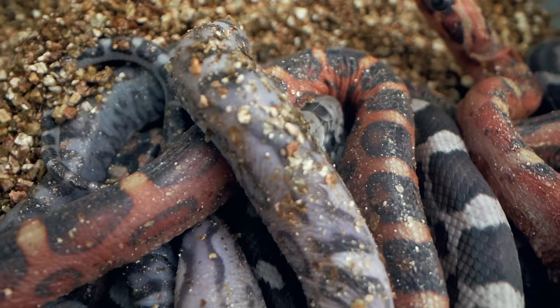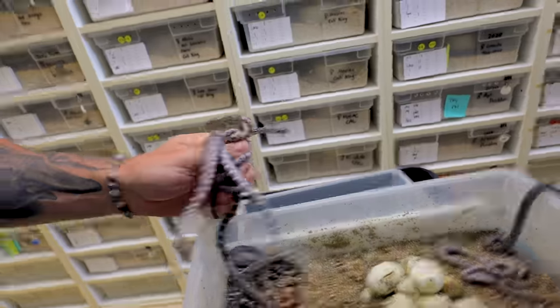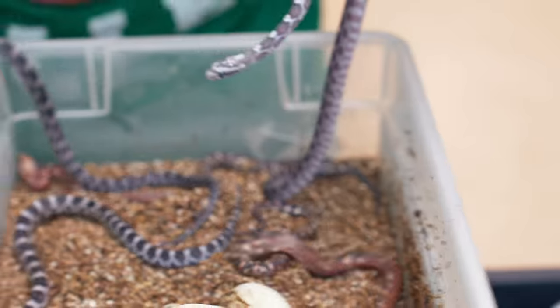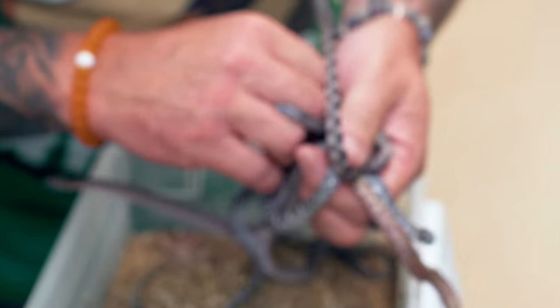Oh my gosh, this is gonna be a hornet's nest. Oh my gosh, this is gonna be trouble. I'm not even started and I'm already in trouble. Oh my goodness, I gotta set this down. I've gotta go find a bucket because there's snakes everywhere. Oh my God, I got a whole clutch just in my hand. Okay, so now I literally have to grab a bucket because there's gonna be snakes everywhere.